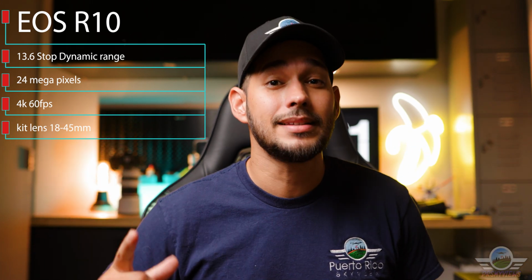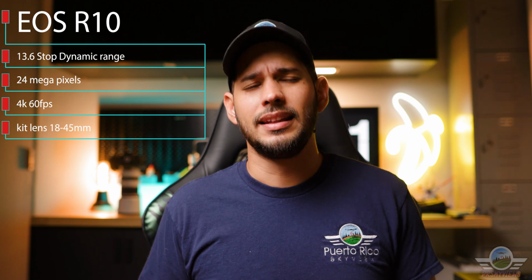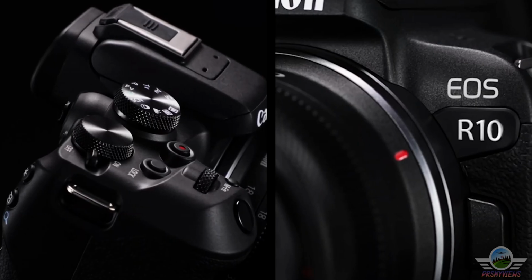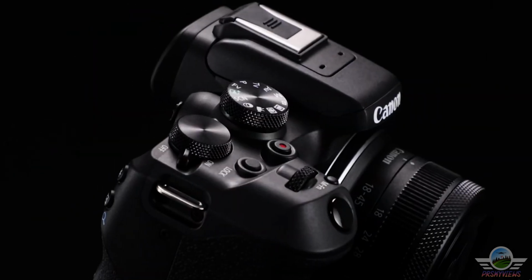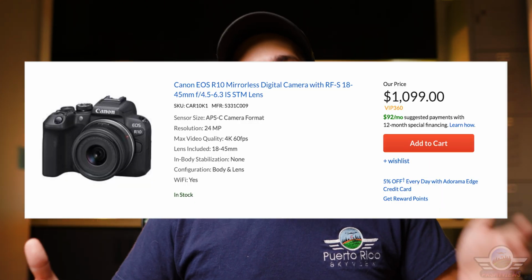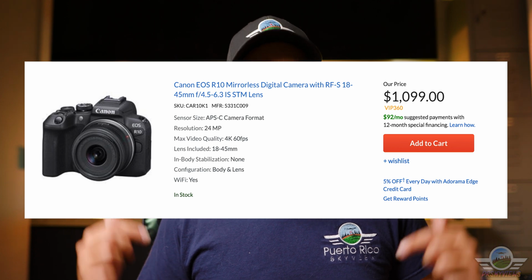Now, another amazing feature that this camera has is the powerful Digic X processor. Now, what does that mean? It means that the autofocus capabilities of this camera will be on par with the R5, R6, R3, all of those thousands and thousands of dollar cameras. Yes, you will be getting it in this affordable package.